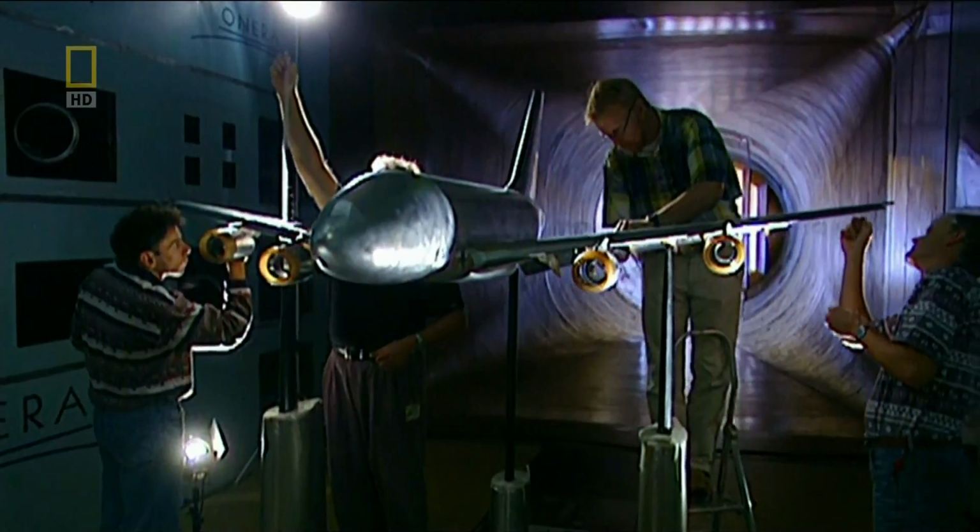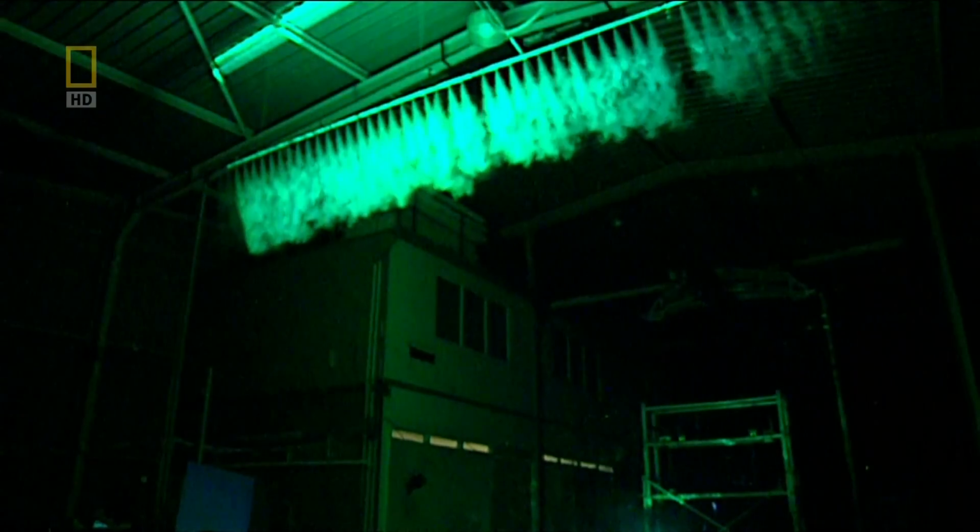This A380 prototype was launched through a curtain of illuminated smoke.